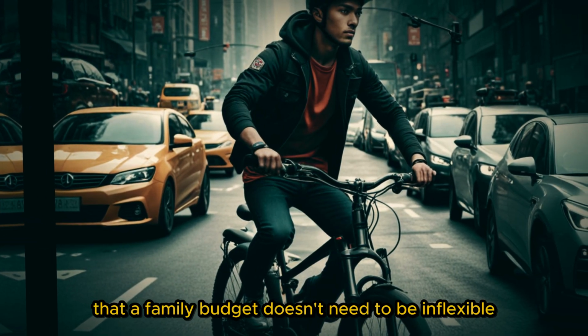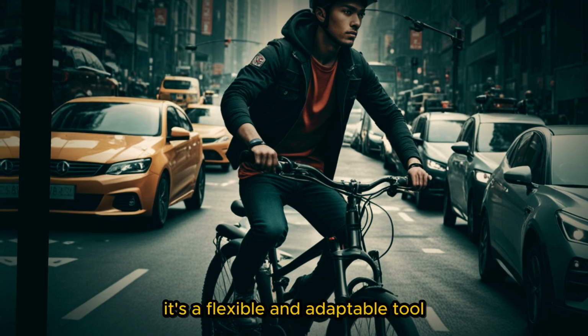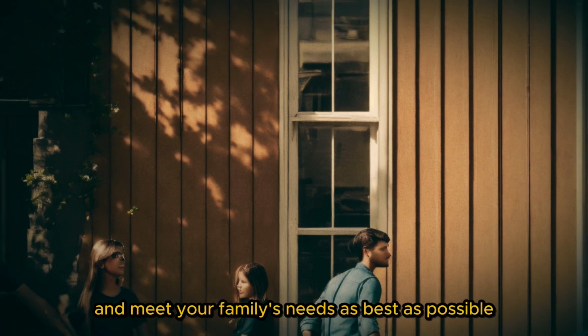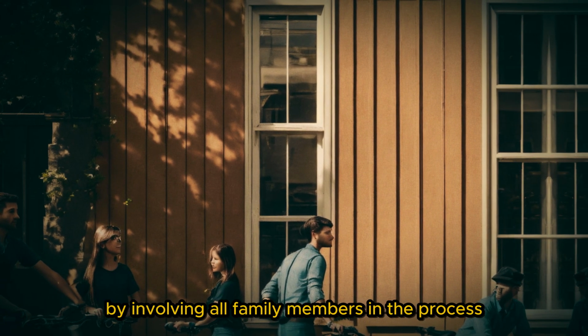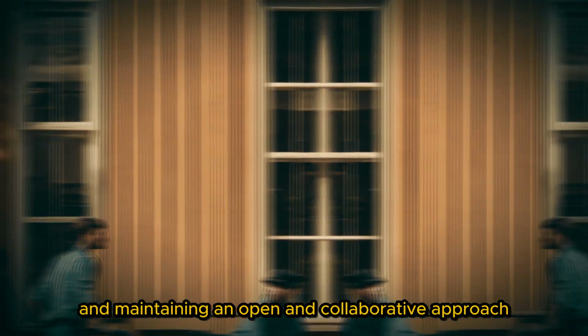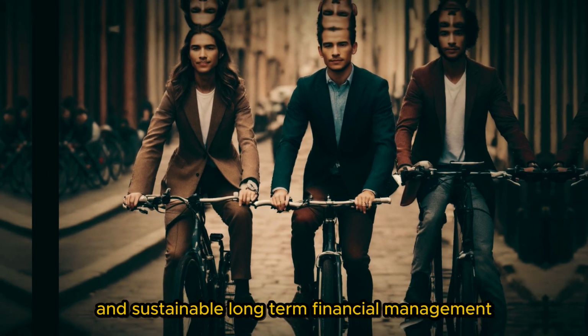Remember that a family budget doesn't need to be inflexible or restrictive. It's a flexible and adaptable tool designed to help you achieve your financial goals and meet your family's needs as best as possible. By involving all family members in the process and maintaining an open and collaborative approach, you'll be laying the groundwork for successful and sustainable long-term financial management.